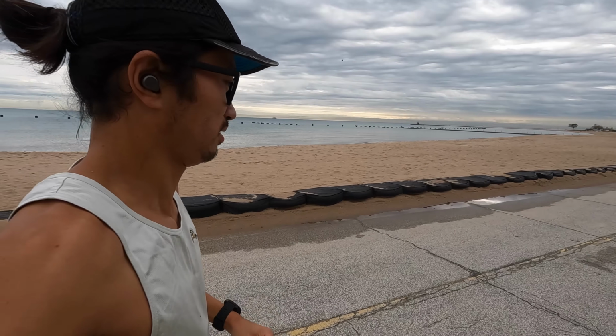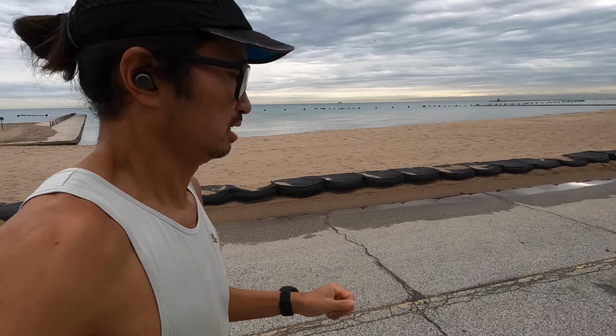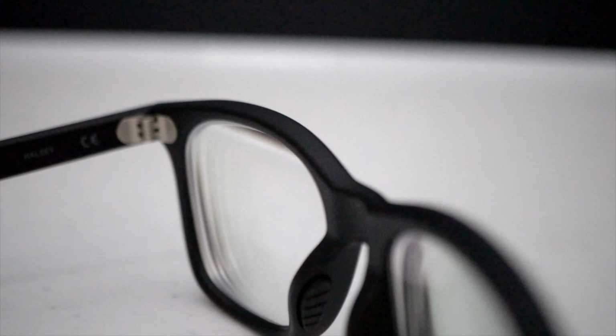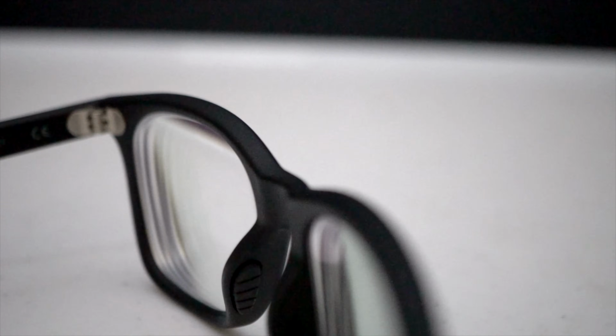I'm not a person that normally runs in glasses. I have super thick prescription lenses normally, and when I run, I like to run in my contact lenses. That's the way that I've been running for pretty much as long as I can remember. I never had any desire to try to run in glasses because I just didn't want that constantly sliding off my face feeling.